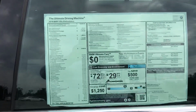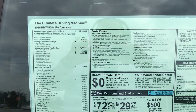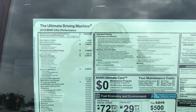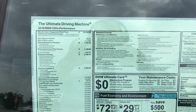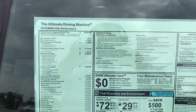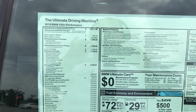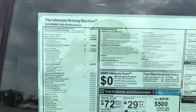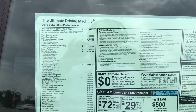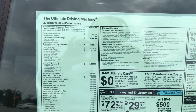We'll go ahead and review the sticker here. 2018 530e. Black Sapphire Metallic. Black Dakota Leather Interior. Driver Assistance Package with the heads-up display, active blind spot detection, and the lane departure warning. You also have Driving Assistance Plus Package 2. It's going to give you your active driving assistant, your luxury package. The executive package gives us the soft close automatic doors, adaptive full LED headlights, automatic high beams, parking assistant plus, dynamic digital cluster, active park distance control, rear view camera, and the surround view camera system.